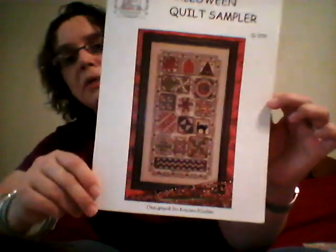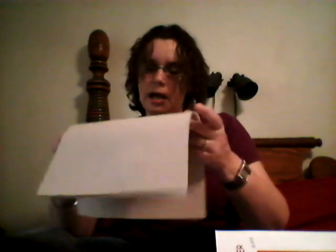I think this was the last one I worked on for Variegated Day. This is a mess. This is Halloween Quilt Sampler by Rosewood Manor. And it's on 28 count tea-dyed Lugana, and I'm just using the recommended Weeks Dye Works floss it calls for, because the colors are real pretty.